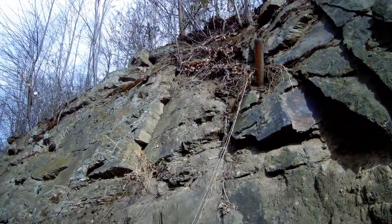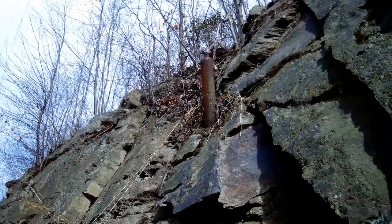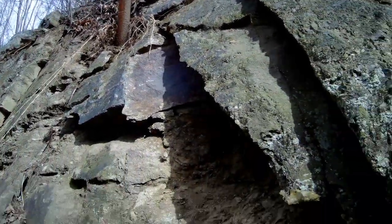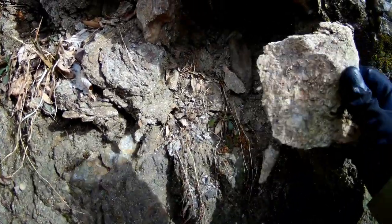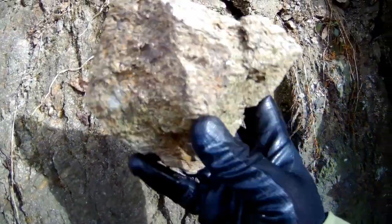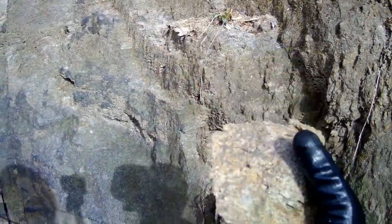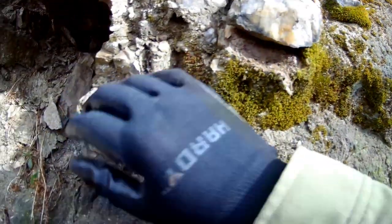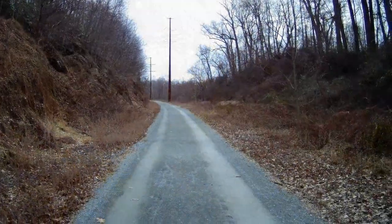There's some type of metal tube punched into the rock there. I wonder what that is. I think this is the schist. Our old friend, the schist. Here's some embedded quartz nodules.